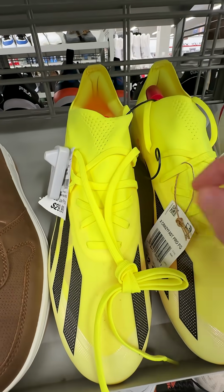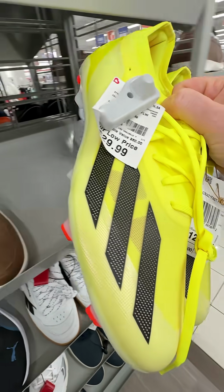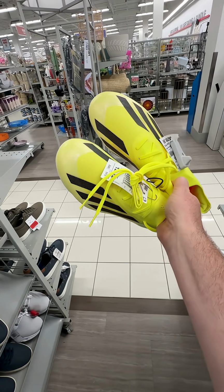And then most recently, we found these Crazy Fast Pros. These are the firm grounds. I wish they were the Elites. I would have picked them up if they had been the Elites, but we ended up leaving them for somebody to find. So as you guys can see, we're still finding some things, but like I said earlier, this was over the course of a few weeks, and so it's definitely slowed down a little bit.